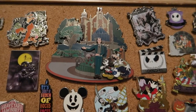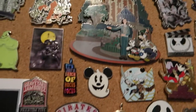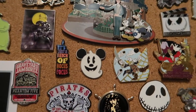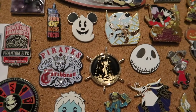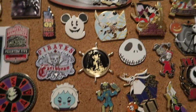This is one of my favorites as well. You guys have probably seen it in some video or another. Then we have a bunch of Hocus Pocus with the Black Flame Candle. We've got a Ghost Mickey, a Pirate Donald, some Pirates of the Caribbean pins. So we got a Pirates one there, and then a Jack Sparrow there. Jack Skellington, all the Jacks.